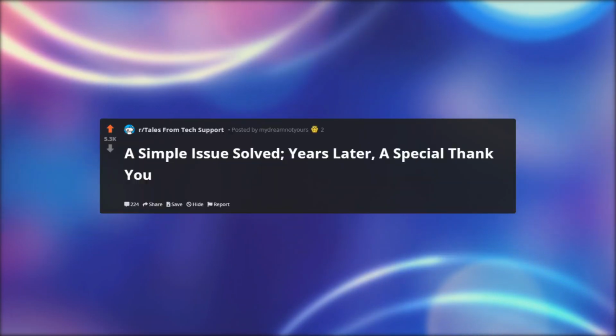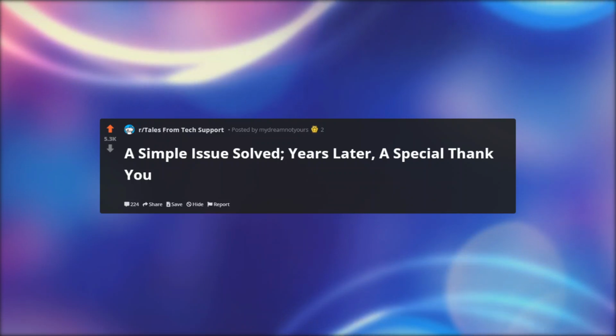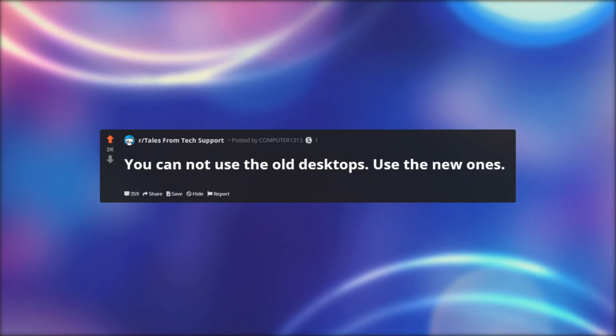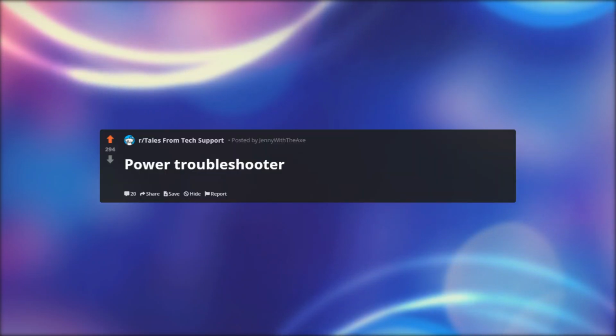In today's episode: a simple issue solved, years later, a special thank you. You cannot use the old desktops. Use the new ones, when they clearly haven't read anything. Power troubleshooter.